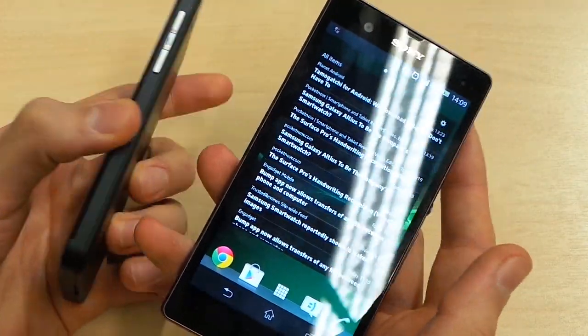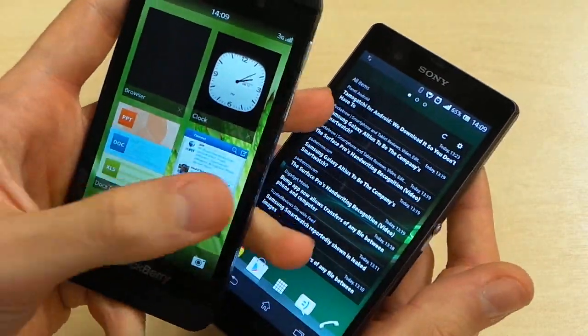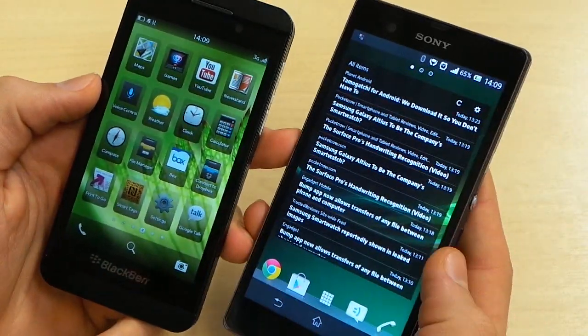But in terms of actual core functionality, it doesn't innovate all that much when compared to the BlackBerry Z10. Which one's right for you?